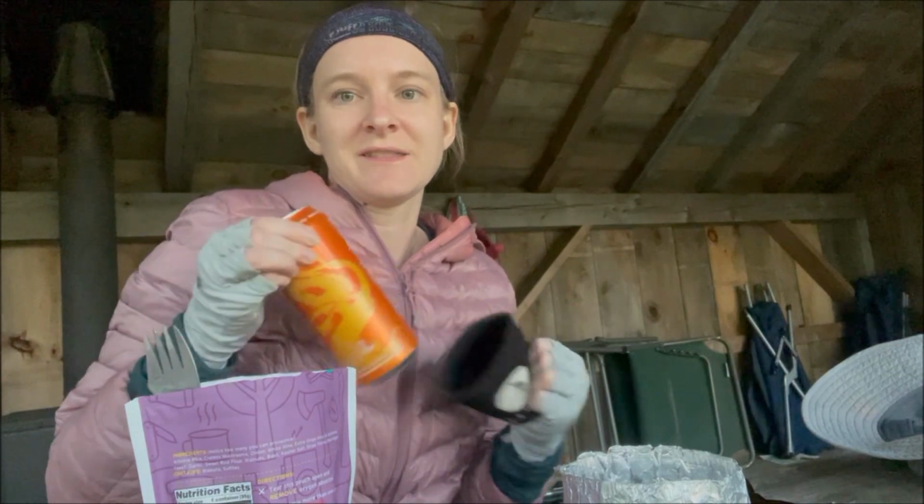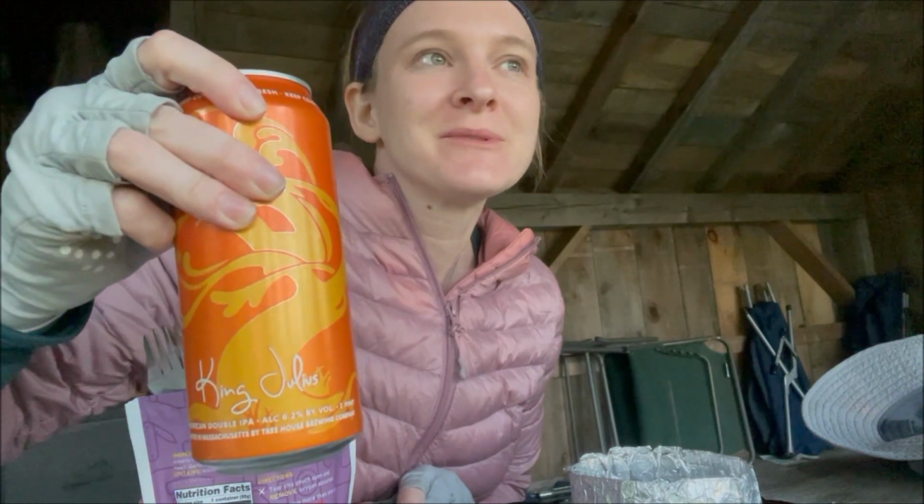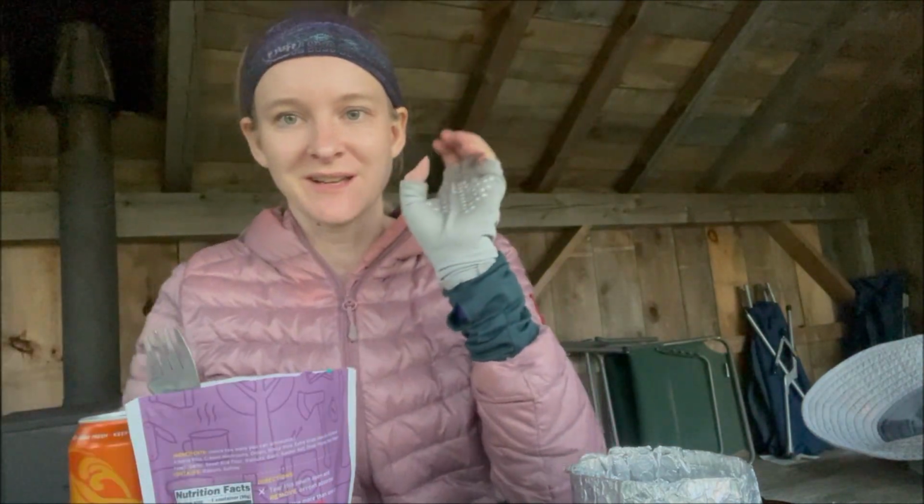It needs a little salt. Luckily, I came prepared. I almost forgot that I hiked this all the way here. It's King Julius, probably one of my favorite beers. Definitely my favorite treehouse beer anyway. It's a little treat after a full day of hiking.